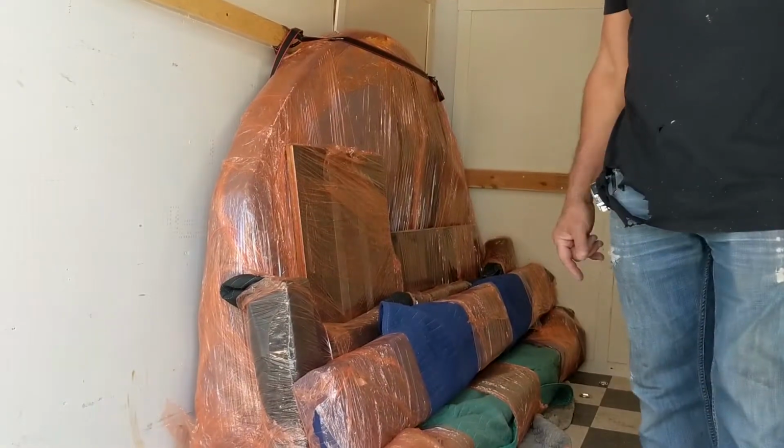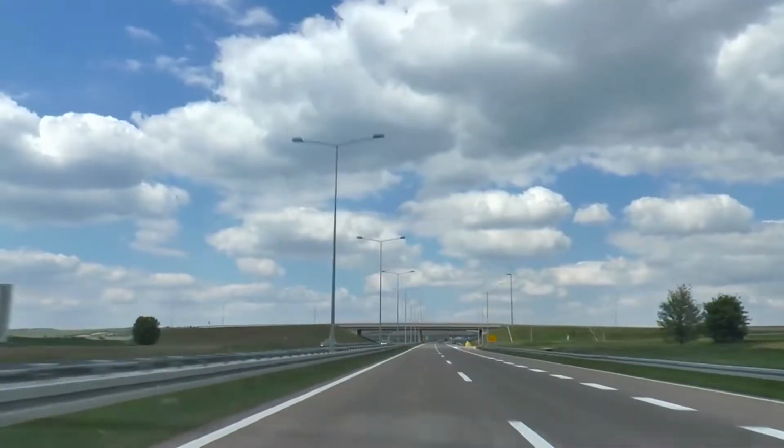It's packed up and ready to go. We're gonna load the rest of the trailer and hit the road. Sweet.